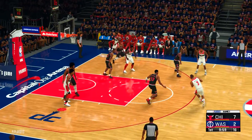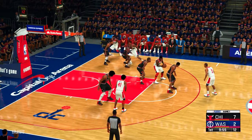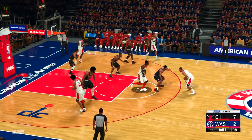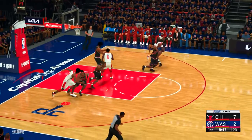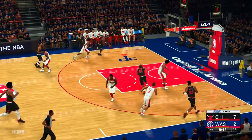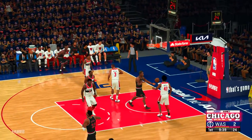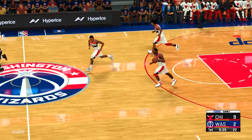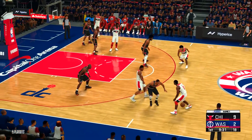Now here's Beal. Butler finds Hayes. Back to Butler. That shot off the mark. Now Chicago takes it the other way. To the paint. Back to Jordan. The shot. Again, the Bulls score. Jordan getting quickly into the shot. No hesitation. Supreme confidence shooting off the pass.